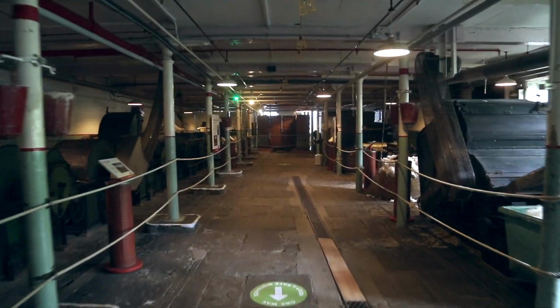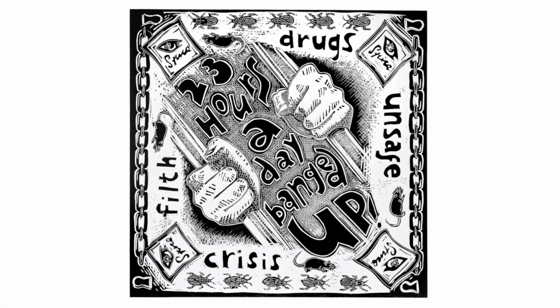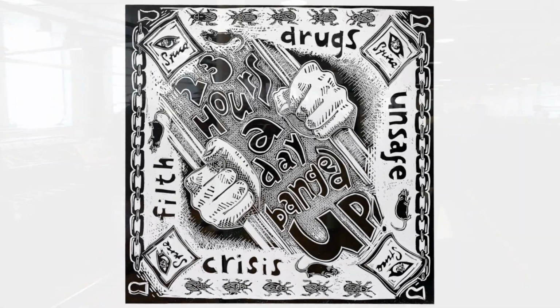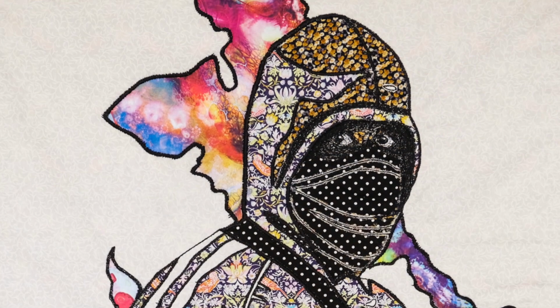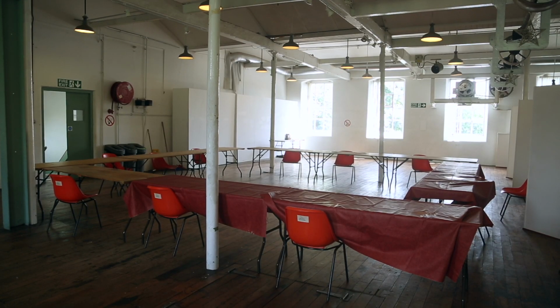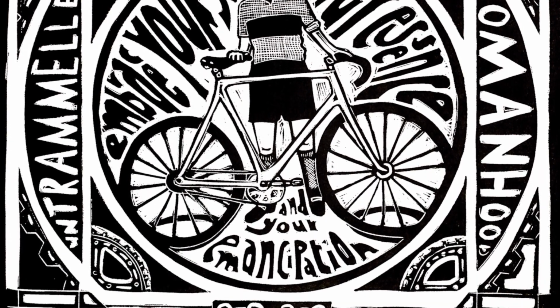Helmshore Mill's on 3 floors, and I'm going to try and utilise all of them. On the first floor, I'm going to look at rights and how rights and protests are looked at and how I look at it. On the second floor, I'm going to look at riots and how rioting has come through history and my interpretation of how rioting has come about. And the third level is going to be about my look at cycling and cycling history and how cycling history connects to socialism and to the area.